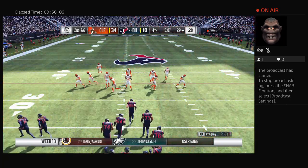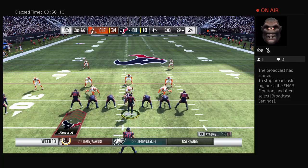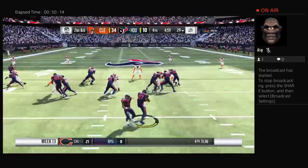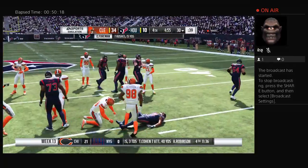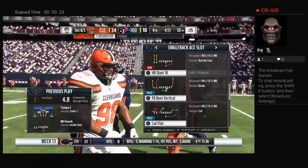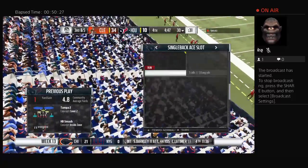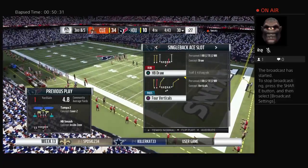2nd and 6, just inside the 30. Again, it's Foreman. Not much room here as he only gets it to about the 30. Call it a gain of a yard, and it's going to bring up 3rd and 5. He continues to struggle to find a crease to break off a big one and might need to just put that aside and just try and ram his way forward and get what he can.